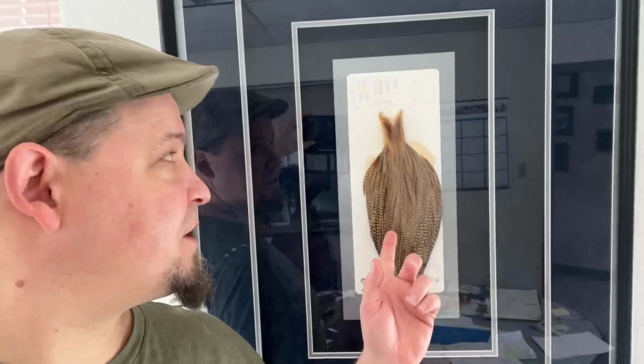This is a Cree, and the grade here is ultra platinum. So this is, without a doubt, the most highly graded item you can get from Whiting. There are so few of them. I have never seen anyone besides this one here. But this one here is actually fairly old.